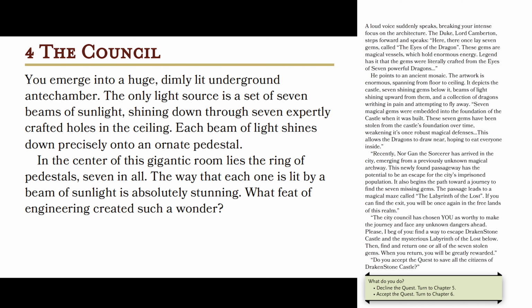He points to an ancient mosaic. The artwork is enormous, spanning from floor to ceiling. It depicts the castle, 7 shining gems below it, beams of light shining upward from them, and a collection of dragons writhing in pain and attempting to fly away.